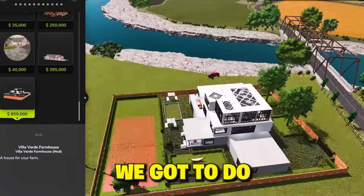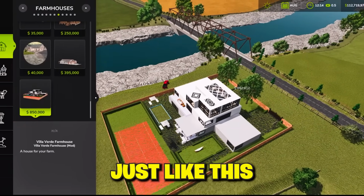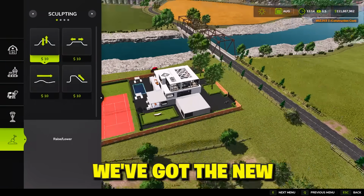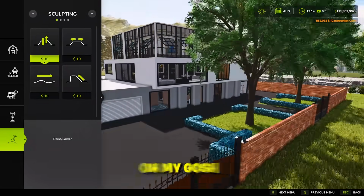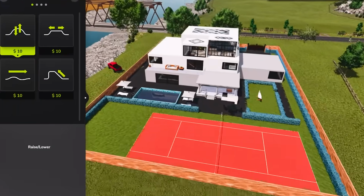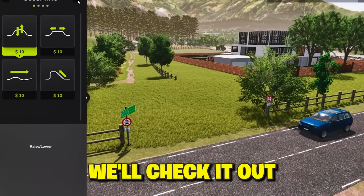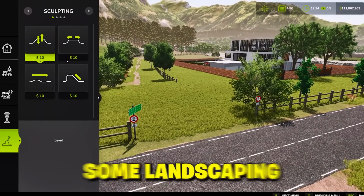So the first thing we got to do is place it down. We're going to place the tennis court on the backside just like this. There we go. Boom. We've got the new luxury mansion. Oh my gosh, this place is going to be awesome to check out. There's so much to explore. Look at the backyard. You got a pool. We'll save it for later, but we got to build in a little driveway. We'll check it out after we do that and then place down some landscaping stuff.